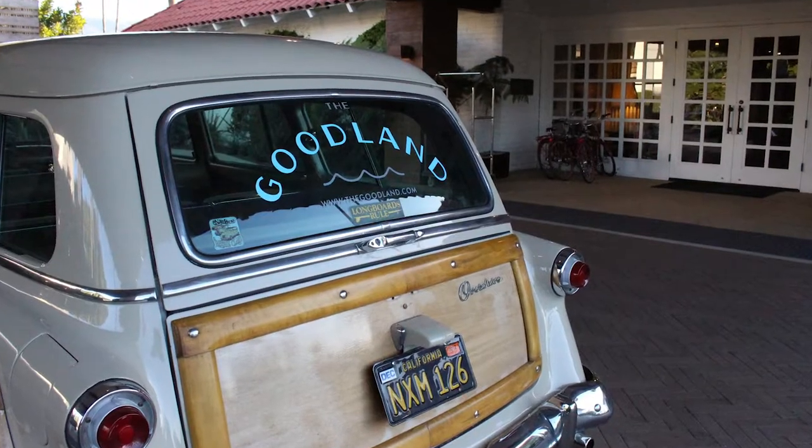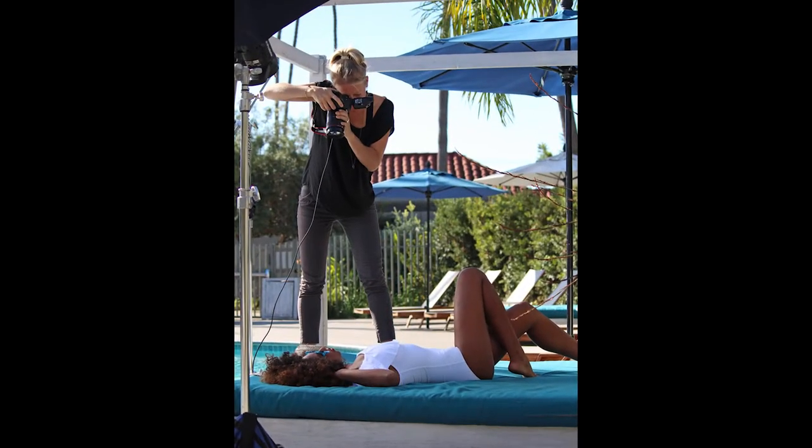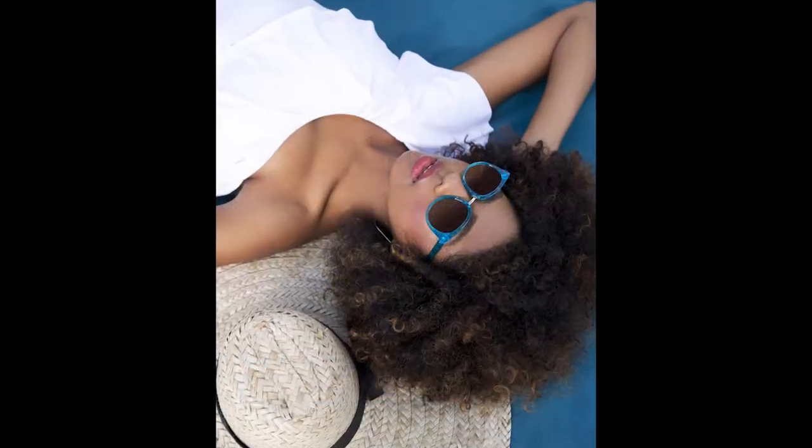Today we're at the Goodland Hotel in Goleta. We scouted it out and found this vibe to be really fun, really funky, also just natural. There's a beautiful natural environment going on here. And so it all just kind of spoke to us as far as the perfect place to shoot our line for 2019.